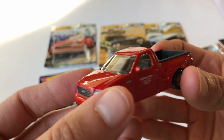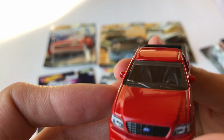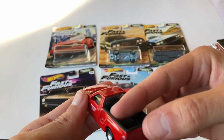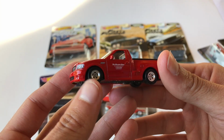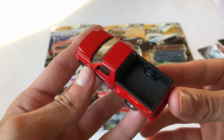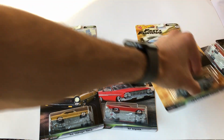Interior is quite crafty. I'm actually really surprised for the interior. They got really nice seats. I don't know if you can see that in here. Nice little bed. It'd be nice if maybe the hatch opened. Those are also pluses, but that's typically probably something in the RLC category. Let's open up the Gran Torino.